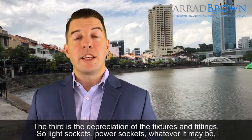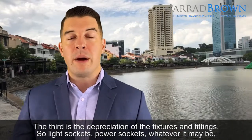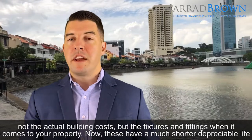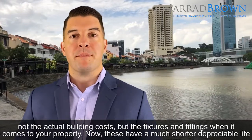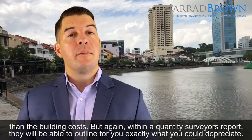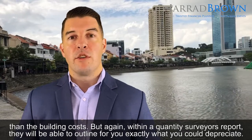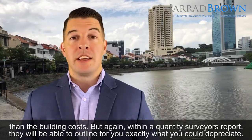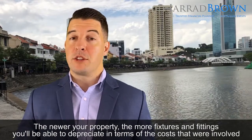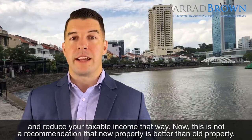The third tip is the depreciation of the fixtures and fittings. So light sockets, power sockets, whatever it may be, not the actual building costs, but the fixtures and fittings when it comes to your property. Now, these have a much shorter depreciable life than the building costs, but again, within a quantity surveyor's report, they will be able to outline for you exactly what you can depreciate. The newer your property, the more fixtures and fittings you'll be able to depreciate in terms of the costs that were involved, and reduce your taxable income that way.